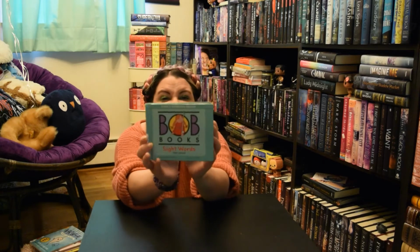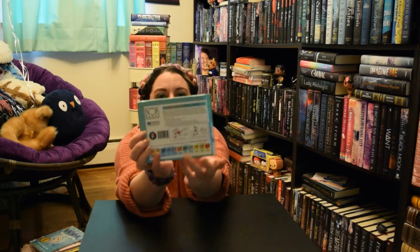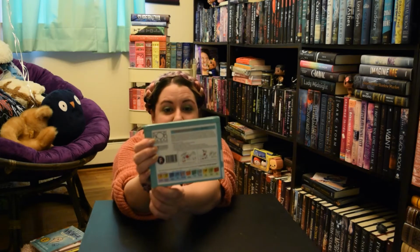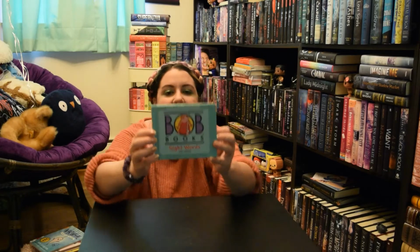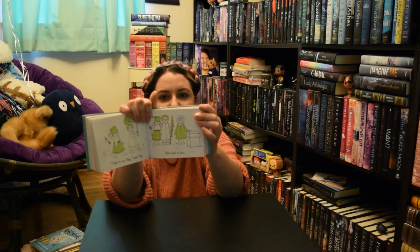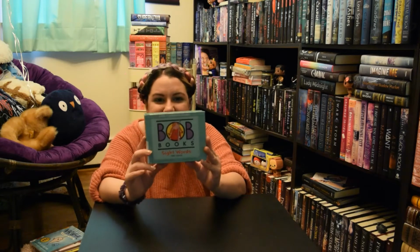All right, so the first ones we have, they're super tiny, right? And these are called Bob books. So there's a bunch of different Bob books on a bunch of different topics, from the very beginning phonics books, to this one, which is for sight words. And so each book has a bunch of little books inside, and each one goes over different topics, and they're great for just beginning readers. So this one is the sight words one, and it has 30 different sight words to learn.